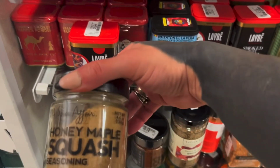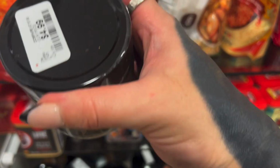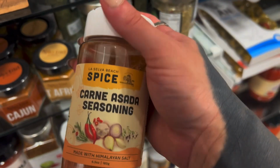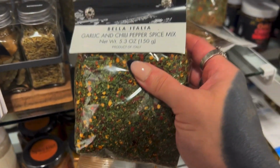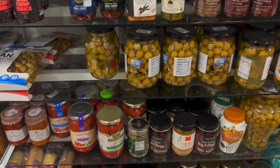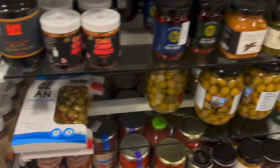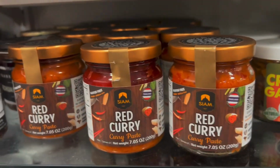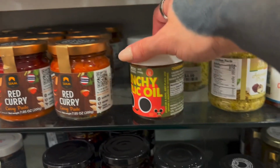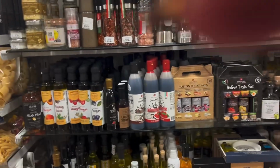And then they had this whole little seasoning rack over here with stuff that I've never really come across in the regular grocery store. So I think it'd be interesting to take a look at. Some of these would just be cool little gifts too. I thought these were pretty cool. I like olives. If someone likes olives, they have a ton of them. Red curry sauce. This was like a crunchy garlic oil. And they had all kinds of salt and pepper and oils like truffle oil, pastas.